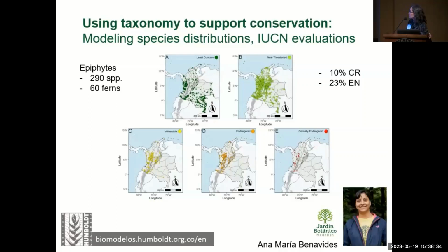So what you can see is that 10% of the species from our evaluations are critically endangered, and 23% are endangered. And if you can see, they are mostly in the most diverse regions of Colombia, which are the Andes, right? So these assessments are very important because they constitute the basis for the management plans that conservation botanists in Colombia do and also present to the government. And so we're working with them, and it has been very exciting.